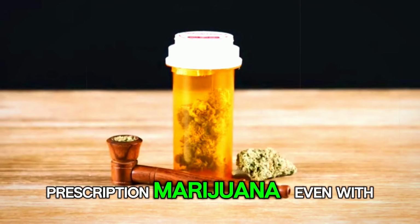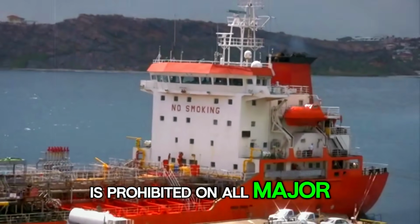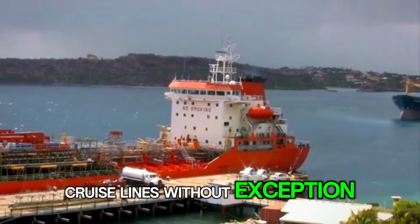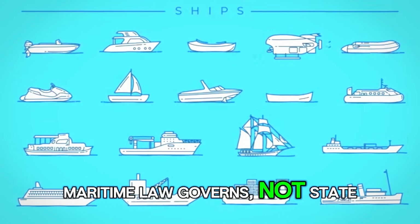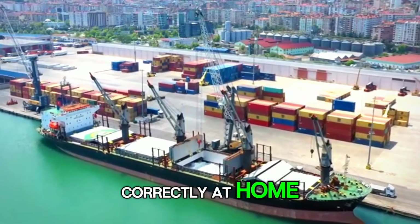Prescription marijuana, even with documentation from a legal state, is prohibited on all major cruise lines without exception. Maritime law governs, not state law. This catches people who made every effort to do things correctly at home.